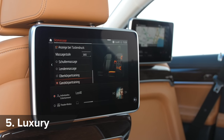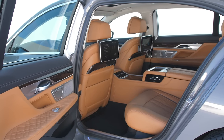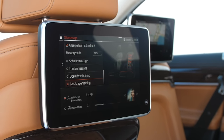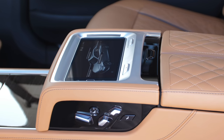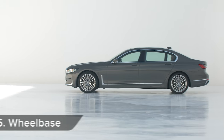If you want to turn the back seats of the new 7 Series into a cinema, you'll need the backseat entertainment system, which gets you two 10-inch full HD screens that you can use to access the car's navigation, entertainment, and online functions. And of course, you can watch movies on them. You can also get something called BMW Touch Command. This is a removable 7-inch tablet which is stored between the two back seats, and it allows you to control things such as your seat recliner, the footrest, the massage function, and even the sunroof, all from the tablet.